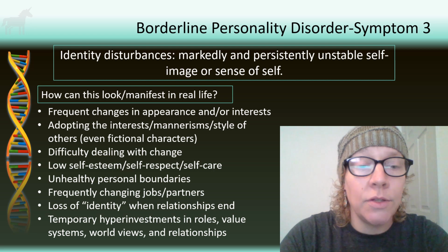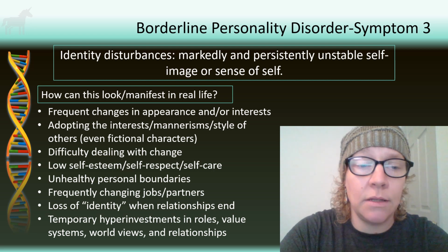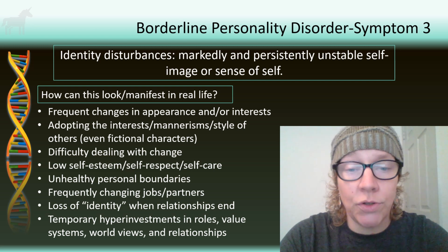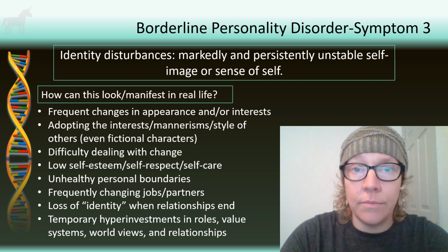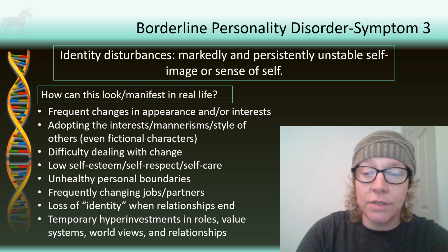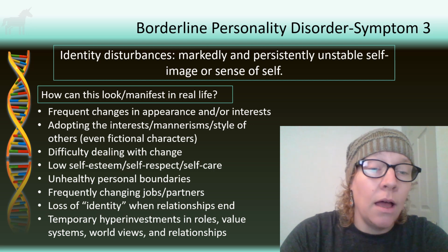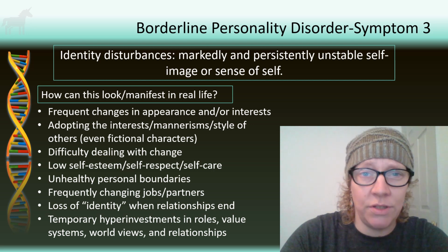So this identity disturbance can manifest itself in several different ways, including someone having frequent changes in their appearance and or interests. So someone dyeing their hair very often, sort of mirroring others around them in order to determine what they're interested in one moment or another, maybe their style of music or their taste in movies, or whether or not they're interested in sports or some other sort of entertainment, which leads us to adopting the interests, mannerisms, and style of others. So even fictional characters, this can happen with.